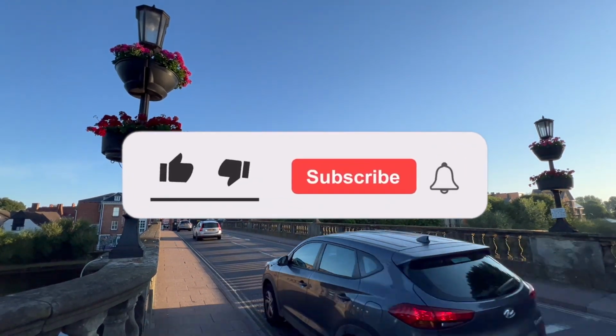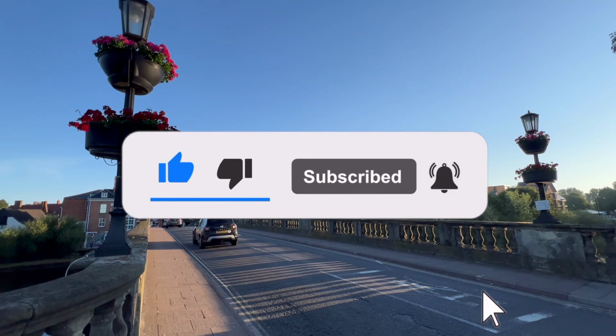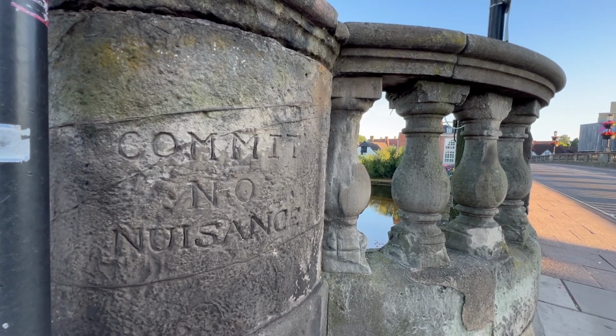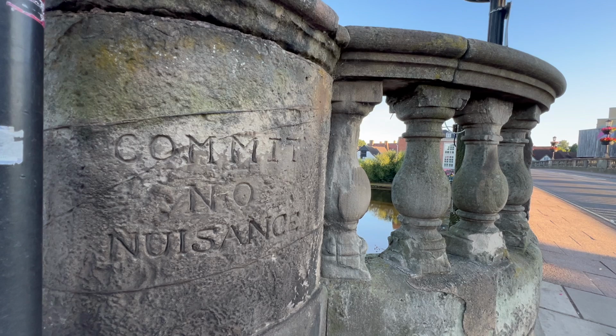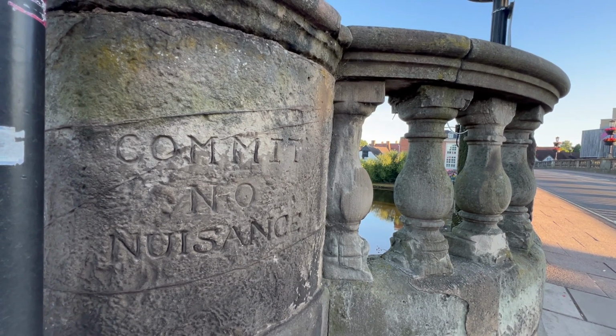Right, come on, let's take a look around this town. But in fact, before we do, let's take a look at the instruction on the Welsh Bridge so we understand the rules. Here we go. Commit no nuisance. Originally, this was a warning to the townsfolk, advising them not to urinate in the street. Therefore, I hope you've been to the toilet before we start. Come on then, let's go.